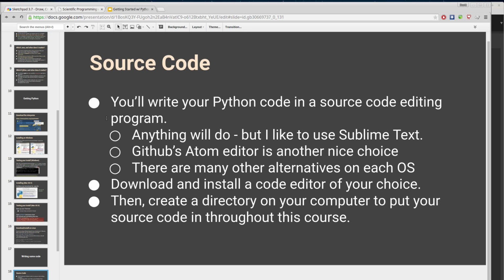So you need some sort of a program to write your source code. You could write Python in anything. You could write Python in Notepad if you wanted to. But you really need a source code editing program. And there are many out there. They're free. Anything will do. I use Sublime Text in the videos. It's for non-commercial use. You don't need to purchase it. You can certainly purchase the license for, I think it was about $70. That's totally up to you.